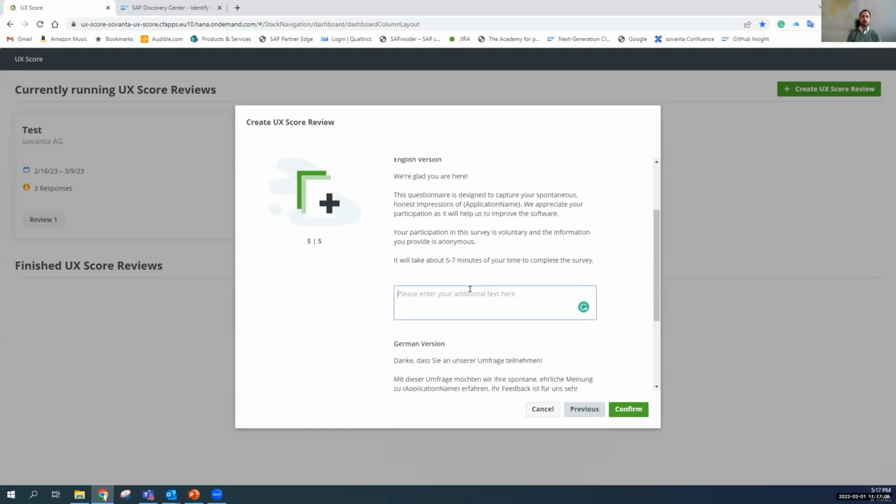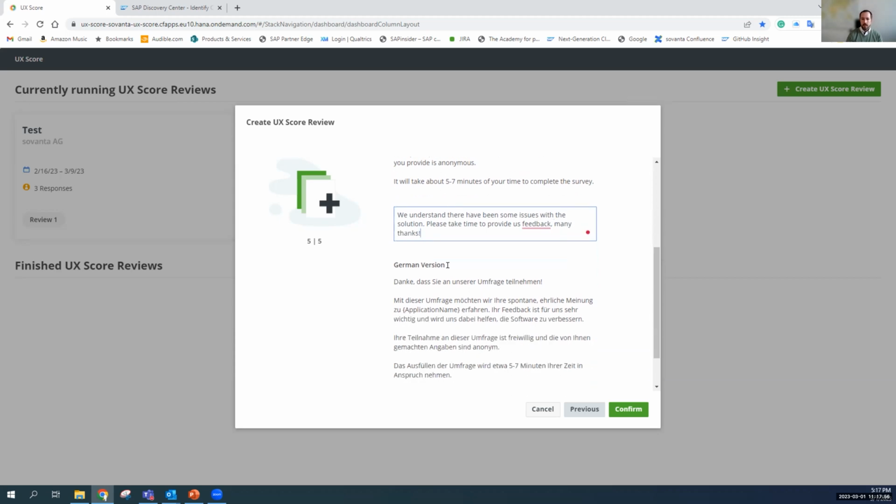And then if you want to add a personal note, let's say you want to acknowledge that there is a key issue, you want to open up for effective communication, you want to develop that empathy. And so we say here, we understand there have been some issues with the solution. Please take time to give feedback. Too many E's, huh?